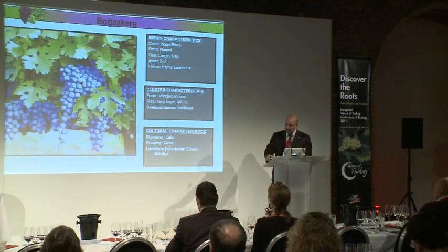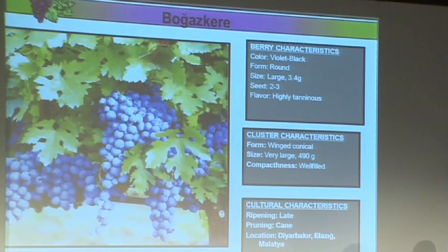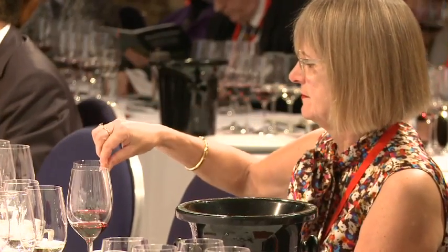And the last variety is Boğazkere, and it's a late ripening variety, the latest one in my country. Among the red wine grape cultivars, it originated in Diyarbakır mainly, but now it's also widely grown in Denizli. And Boğazkere has very dense tannins with medium acidity, and the wines from the Boğazkere grape find balance when aged, and it bears black cherry, raspberry, blackberry, black mulberry, and eucalyptus aromas, which are the mainly dominant aromas of Boğazkere.